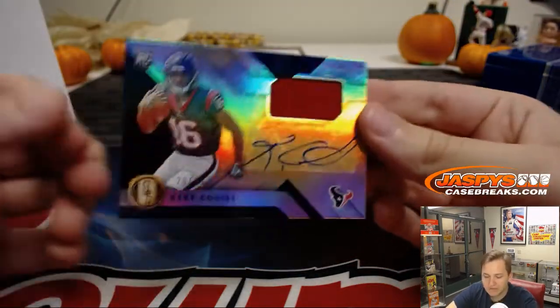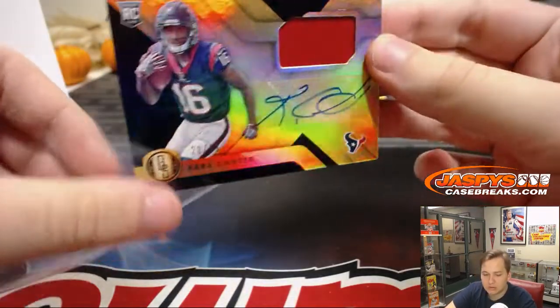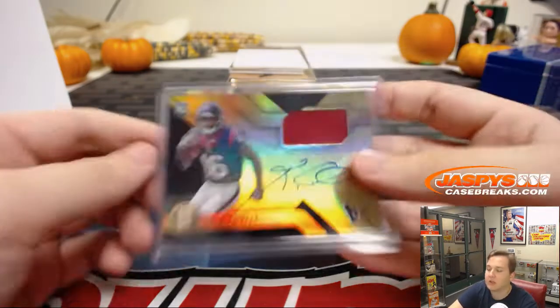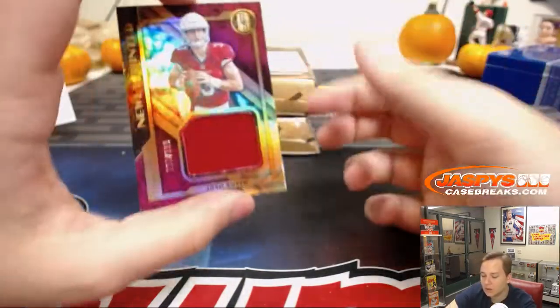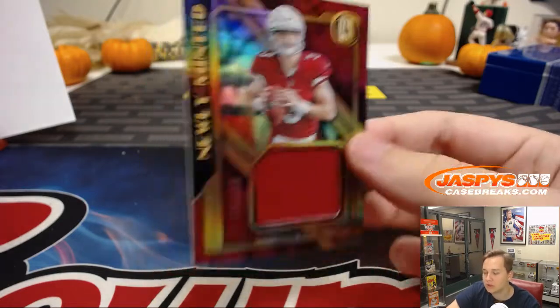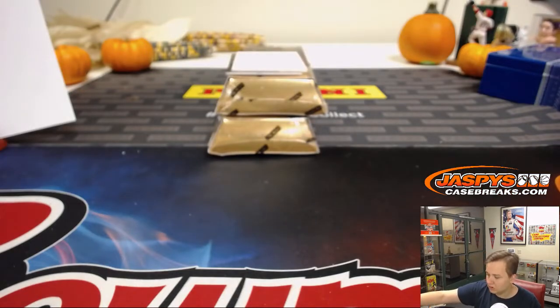All right, we have 29 of 99, Keke Coutee for the Texans. Houston Texans, Patrick with Houston. Beat up on the Jaguars today. Jaguars do not look like the same team as last year. All right, we have number 199, newly minted jersey of Josh Rosen for the Cardinals and Mark L. Nice.